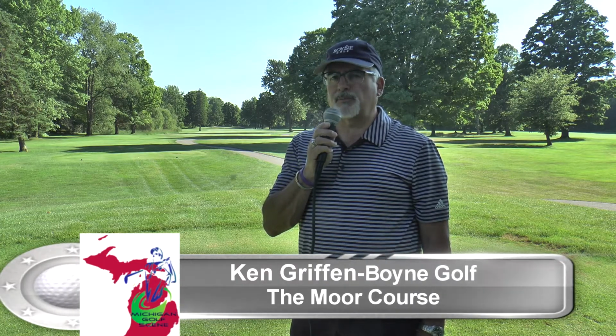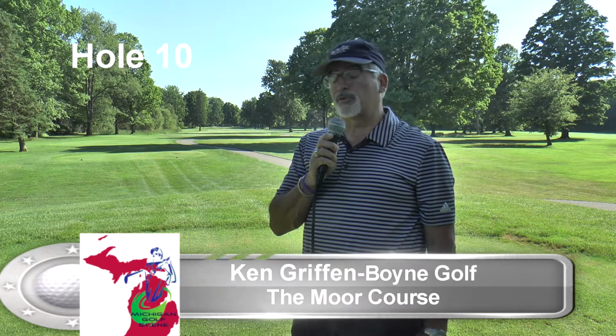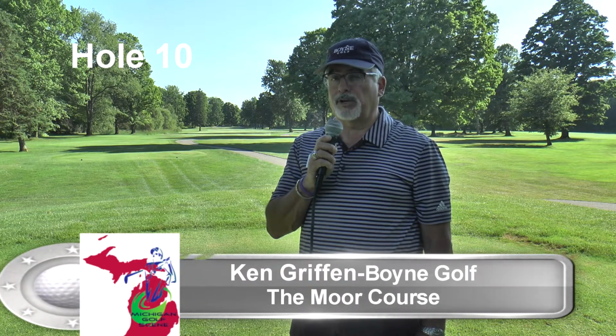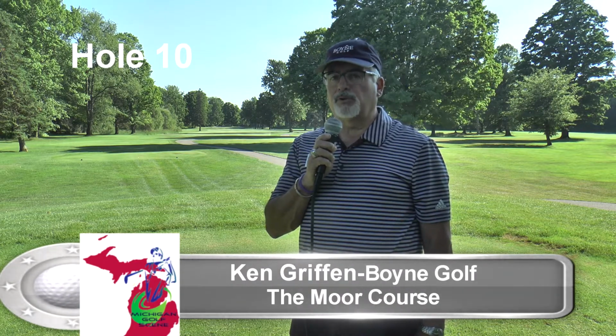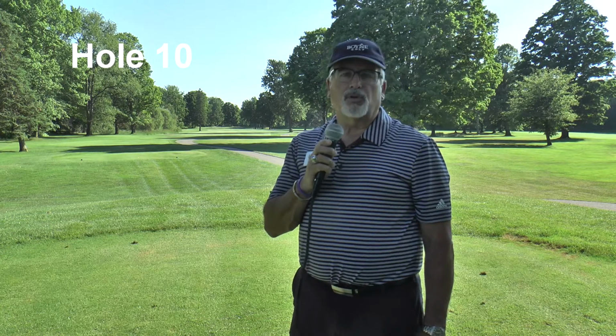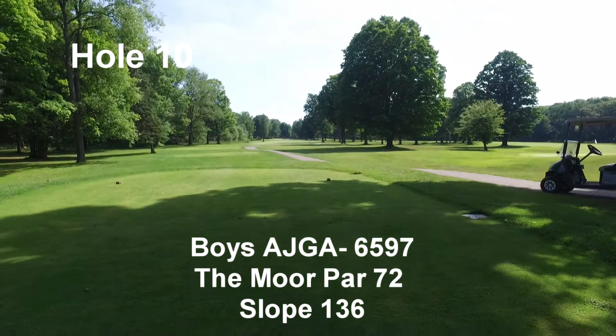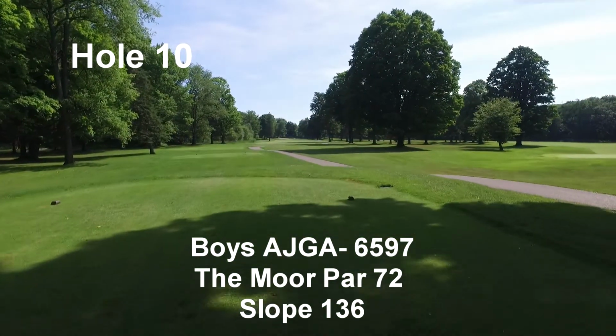And now we're standing on hole number 10. So to start off the back nine, this hole is very typical of the Moor course here at Boyne Highlands, which was the second golf course built here, designed by Bill Newcomb and John Robinson, and opened in 1974. Hole number 10 is a par 4 that plays just under 400 yards for the boys and will play about 340 yards for the girls.